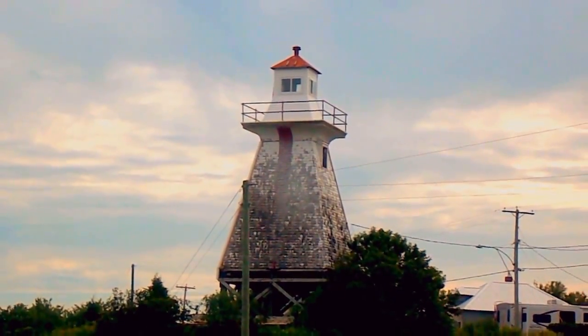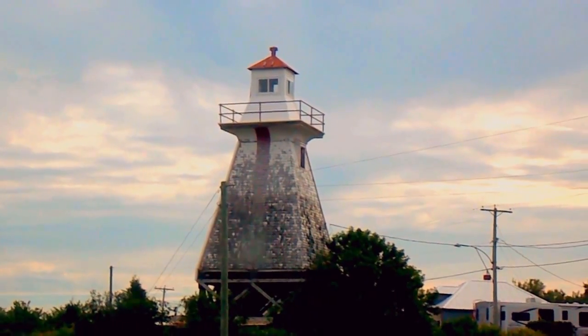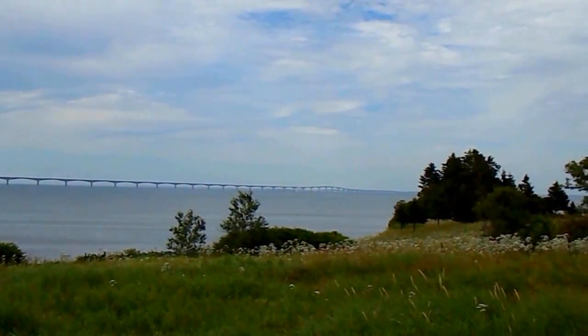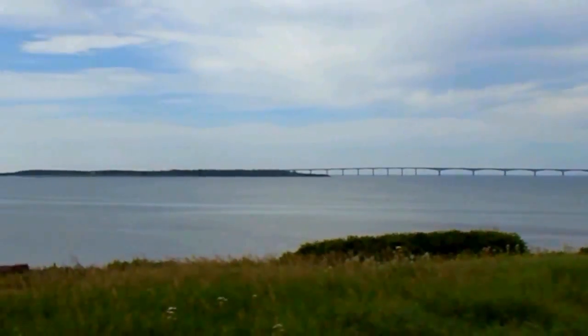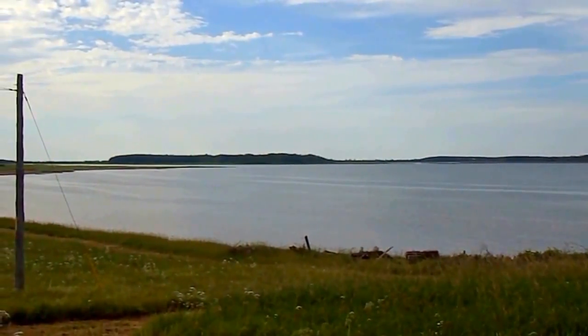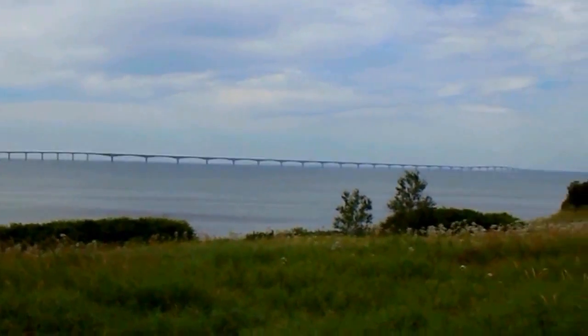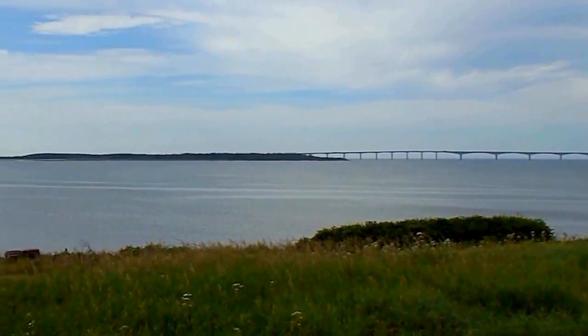Beautiful. Look at that. It's a lighthouse. Imagine that. Just another look at the Prince Edward Island Bridge out here. Well, it's been a good day. It's probably the end of it. We're on our way back now.